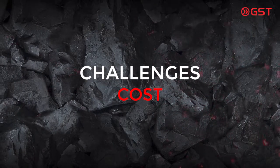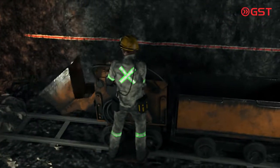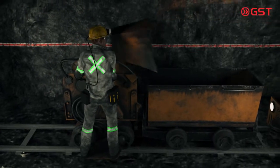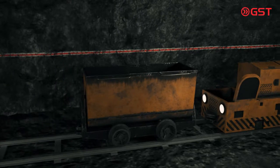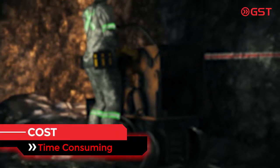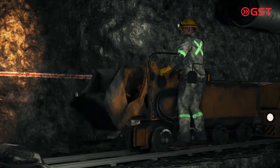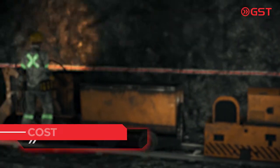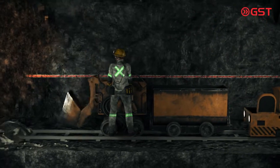Cost. Filling capacity. Because of the shovel's throw action, hoppers aren't filled effectively, losing up to 25% of its fill capacity. Time consuming. With a rock shovel, 5 to 6 hours are spent to clean a development end. Dangerous. Because of the dangerous work practice, incident rates at development ends are very high.